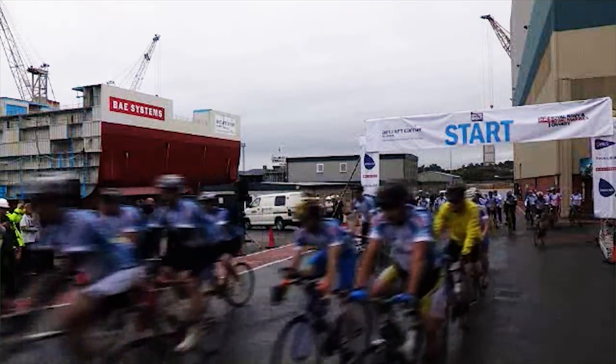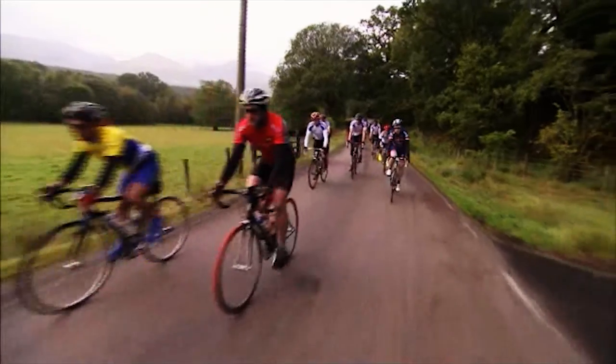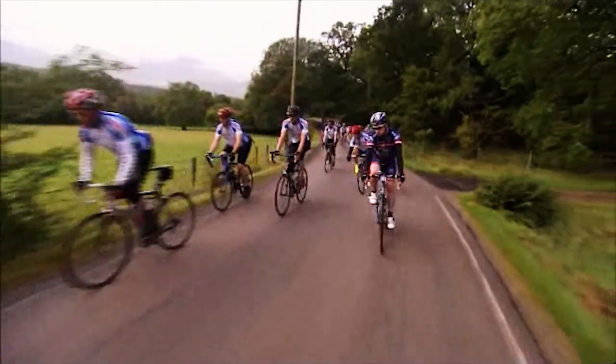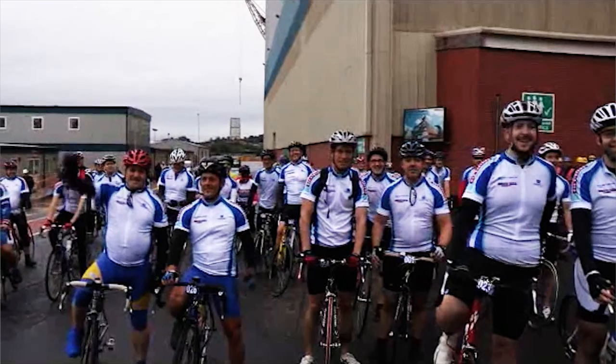I was fortunate enough to then be involved with the activity or the event itself. Many of the guys who you wouldn't expect to be cyclists, cycling over 100 miles every day for 5 days to raise money for charity. Absolutely fantastic and very humbling experience.